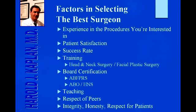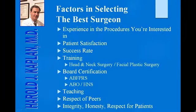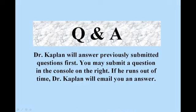I've had the respect of my peers over many years and have been honored and privileged to have doctors, nurses, and their family as patients, and it's quite humbling. But at the end of the day, it's the integrity, honesty, and respect for you, the patient, of the surgeon you choose that I think is very important.